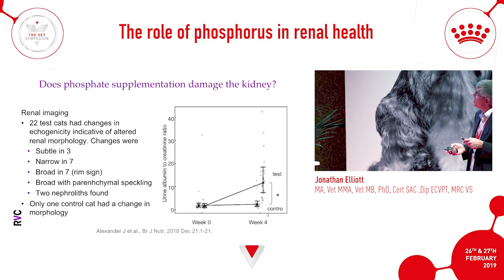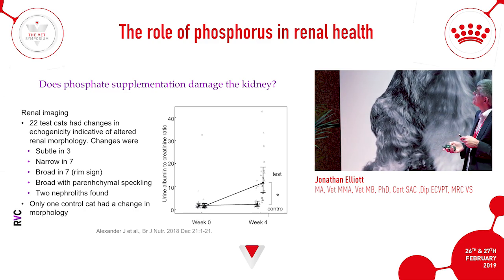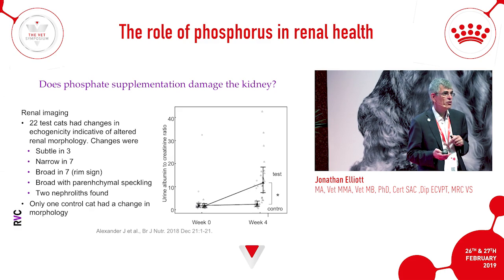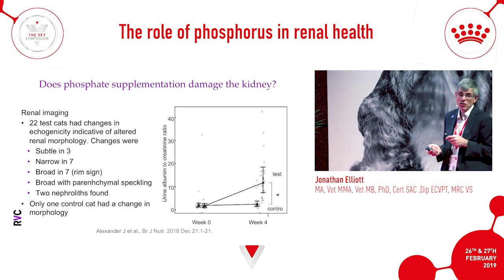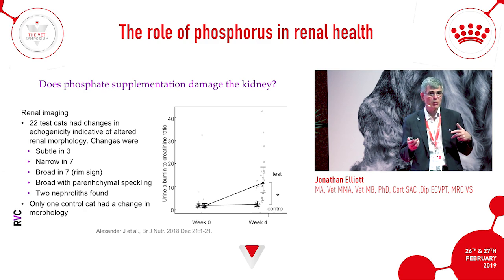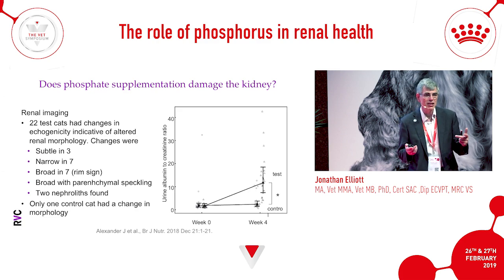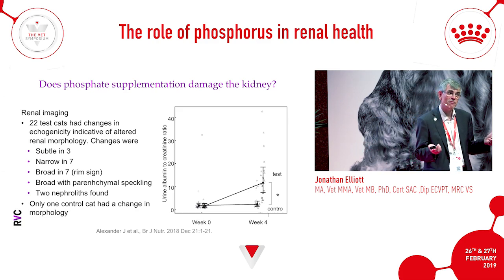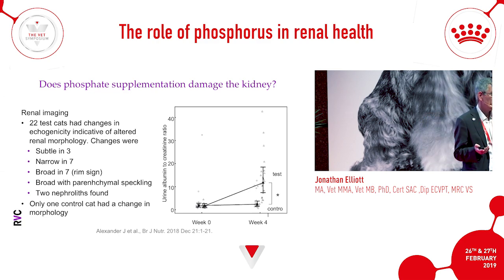Now, interestingly, the urine albumin to creatinine ratio that we see in aged normal cats runs up to around 70 milligrams per gram of creatinine. So these weren't outside of what we would consider an abnormal range, but if you take their starting point, they certainly were excreting more albumin at the end of the 4-week period, whereas the cats fed the control diet showed no change in albumin excretion.